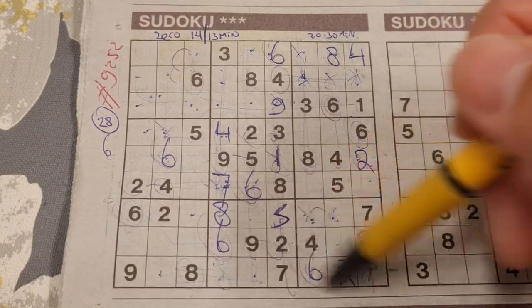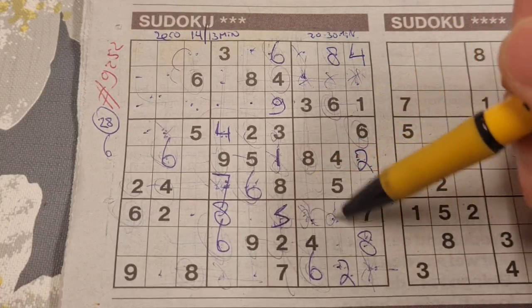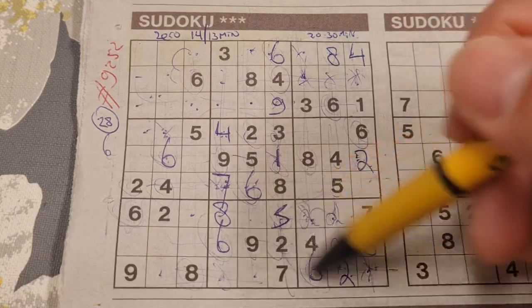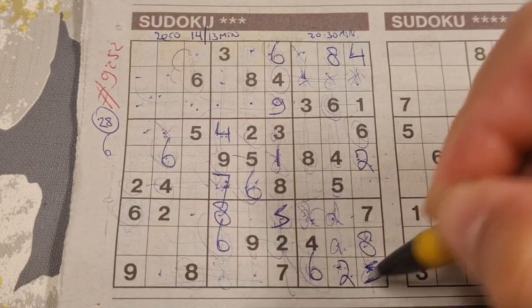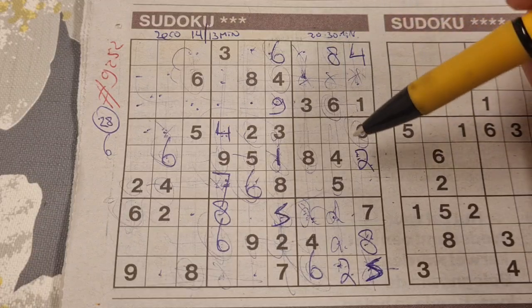1, 2, 3, 4 missing numbers in this big square. 1 of missing numbers 5. We have 5 in this row. No 5 in these 2 boxes. We have 5 in this column. No 5 in those 2 boxes. So 1 box left with 5 in this big square. Should be here. Need a 5.